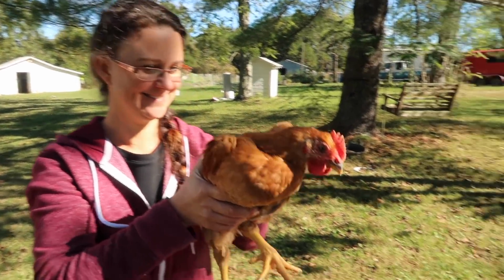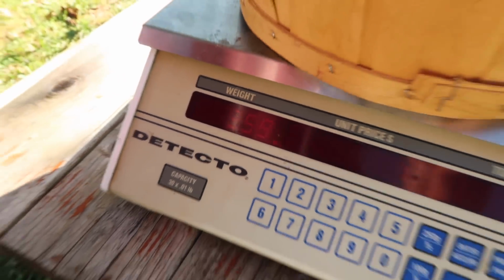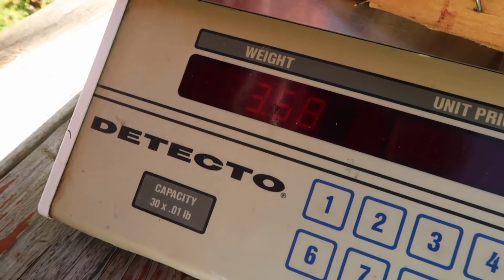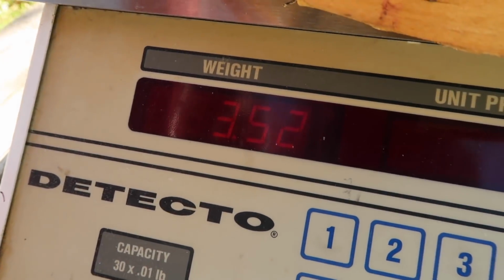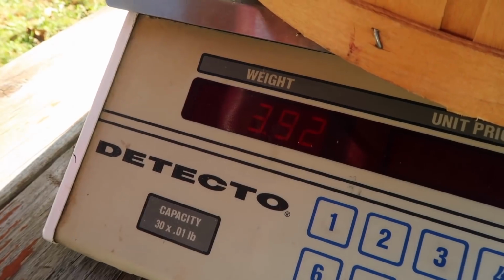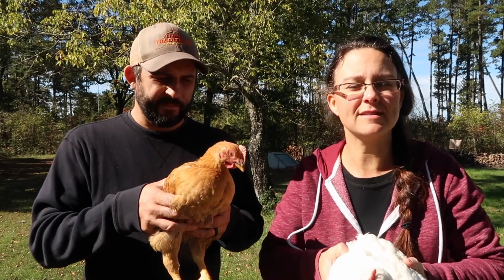I have randomly pulled out 5 of the Freedom Ranger roosters. Freedom Ranger number 1: 3.59 pounds. Number 2: 3.58 pounds. Number 3: 3.52. Number 4: 3.92 pounds. And number 5: 3.53 pounds.